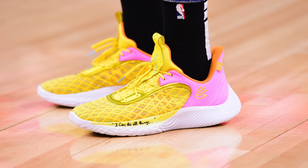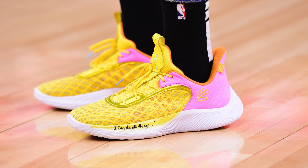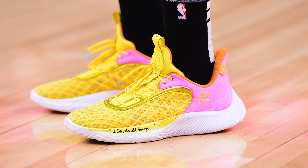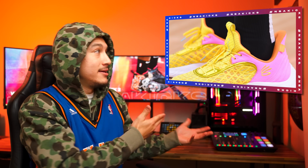Using a yellow and pink color scheme, which reminds me of a refreshing pink lemonade, this colorway features all the new tech that Under Armour put in the 9s, such as their UA Warp upper, but also features special visual designs such as a scaled tongue, which I think is supposed to represent Big Bird's feathers. I don't know why they just couldn't put feathers on it. Maybe they were scared it was gonna fall out on the court, but scales, feathers, I guess it's close enough.